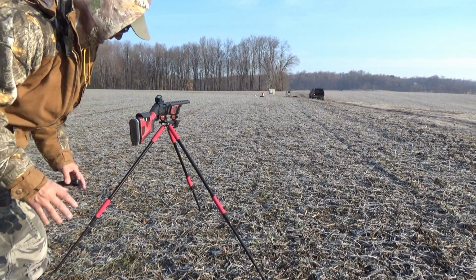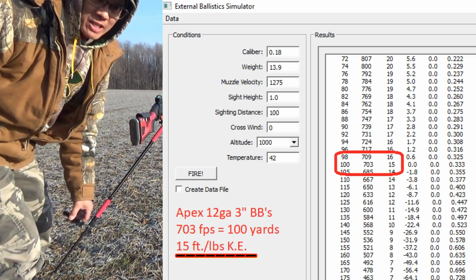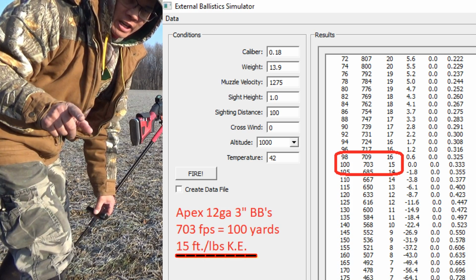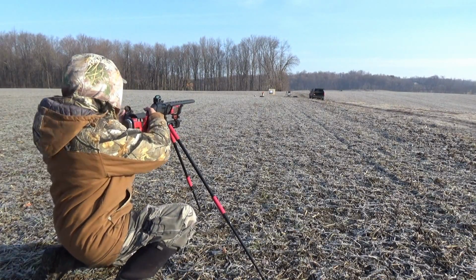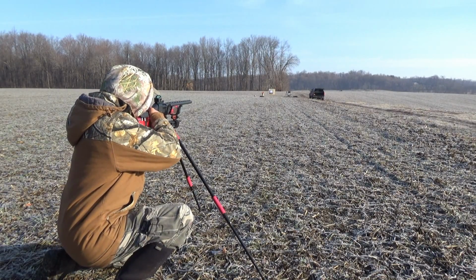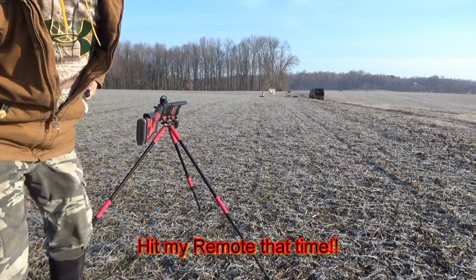All right, folks. I may be eating my words, but I don't know. Here we go. 100 yards, Apex ammo, BBs, TSS. I'll promise you, they got enough kinetic energy to kill at this range. Can we get shots on my little coyote target? Here we go. I don't know, let's check it out.